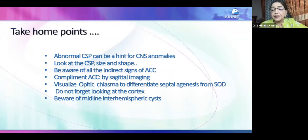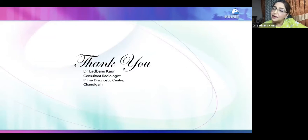Try to visualize the optic chiasma, though challenging but possible, in order to differentiate septal agenesis from SOD. Do not forget looking at the cortex, but they may be giving you better hints than other. Beware of midline intrahemispheric cysts. They may have a good outcome. Thank you so much for a very, very patient hearing.